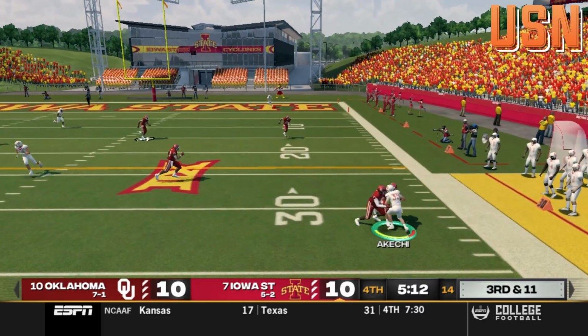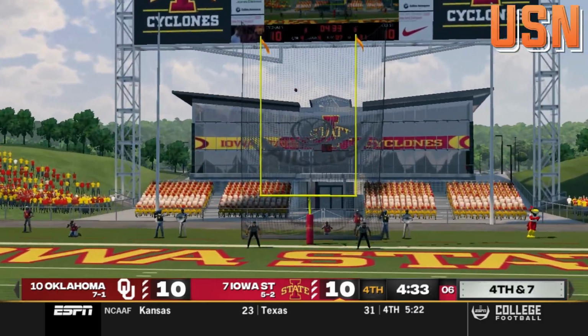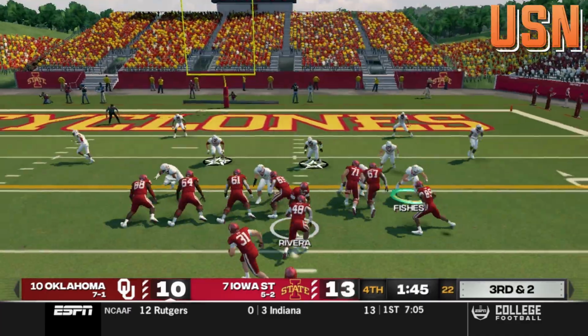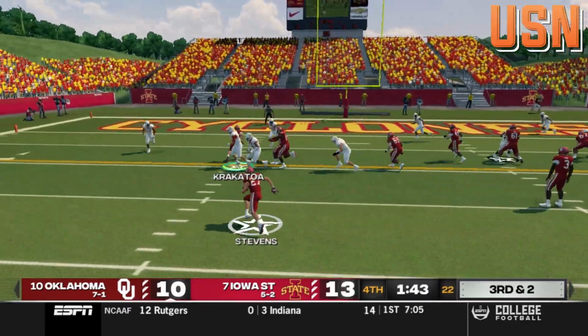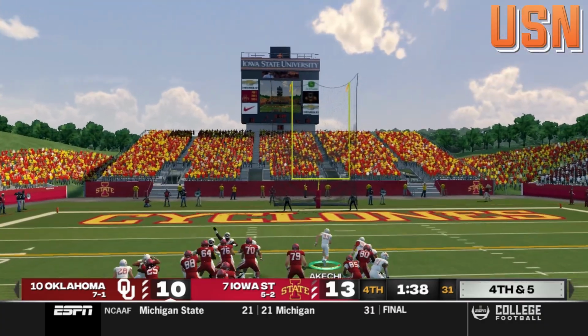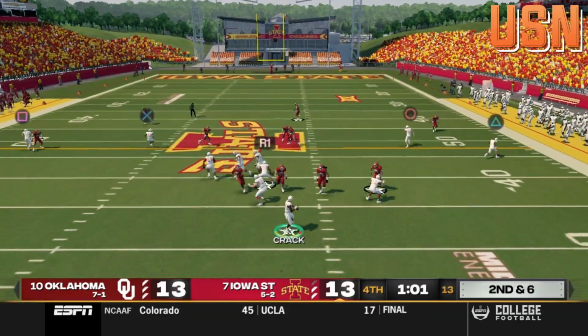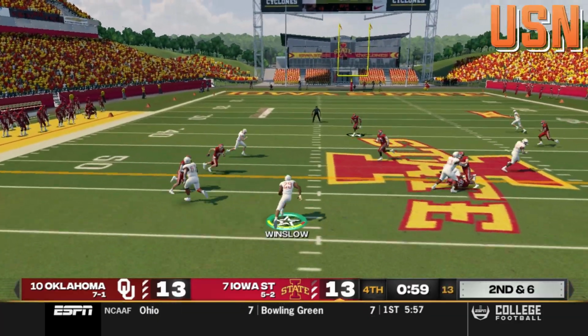Now we're going to give this thing to Goro Kechi here on a third and 11 play that doesn't quite work out. We bring out our kicker, Childish Gambino, for a big time kick, and the man comes through in the clutch. Now we get a big stop here on third and two, forcing them to settle for a field goal yet again. With just over a minute remaining in this game, it's important that we find a way to get this thing back in field goal range.